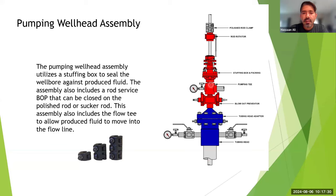At the pumping T, the flow of the oil and gas changes its direction. It will take a 90-degree turn and go through this flow line out into your battery or into your separator.